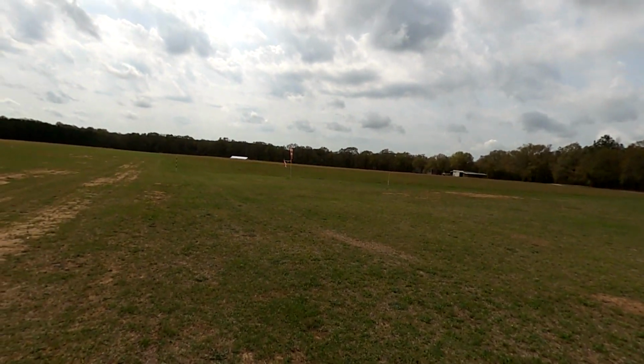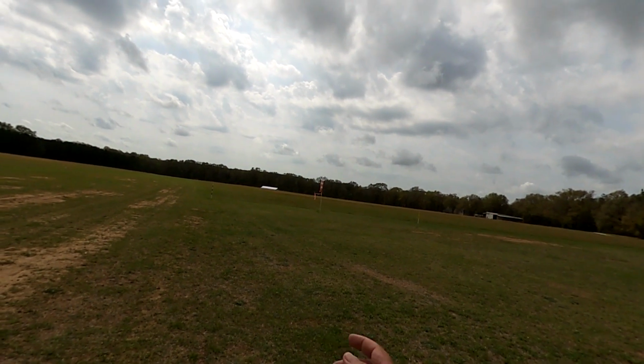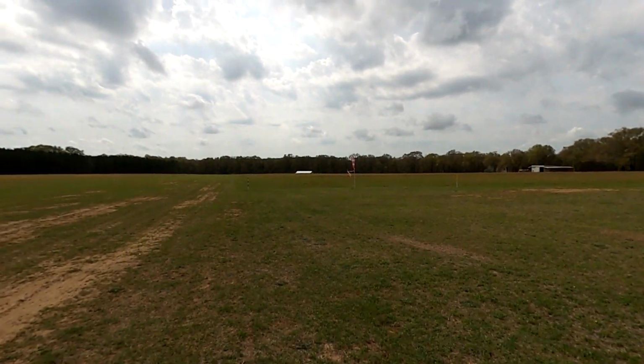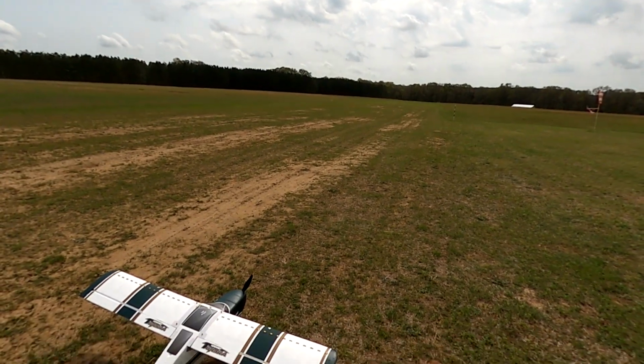What I have up next is my Grand Tundra. We still got the winds blowing slightly over 10. Gusts vary, and it's coming from over here to over here. It's a pretty good combination right now.